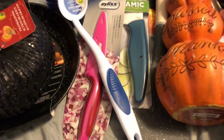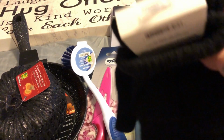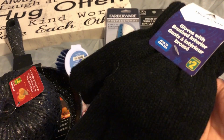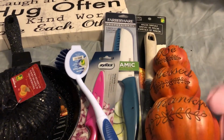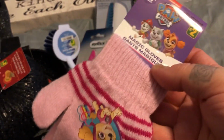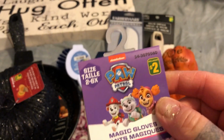One of my other purposes was to pick up some gloves. With COVID getting crazy again, I like to have a spare pair of gloves in the car just for getting gas and things like that. So I picked up these black ones for $2. And while I was there, I saw these Paw Patrol ones. I thought my kid would like these. It's Sky. They were $2. It is the Nickelodeon brand as well.